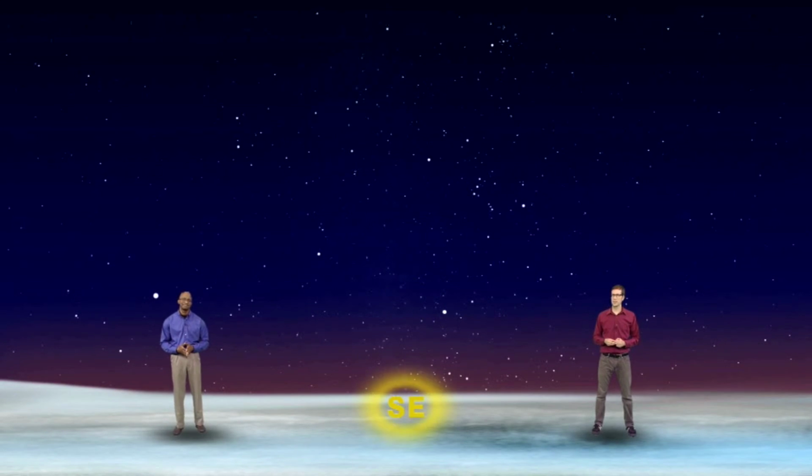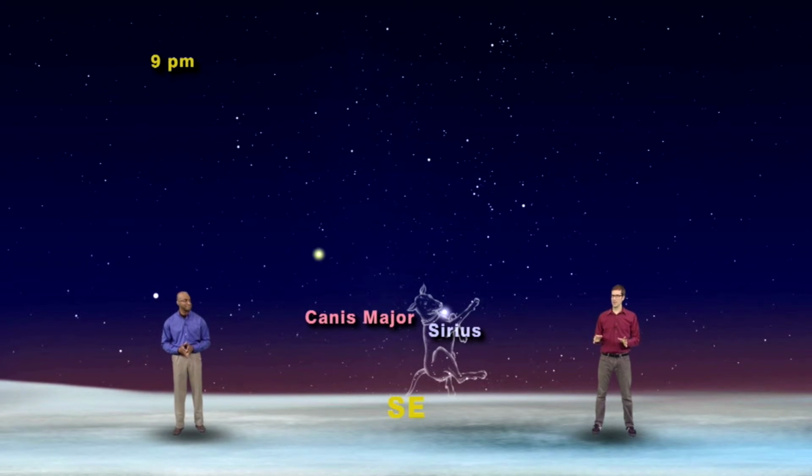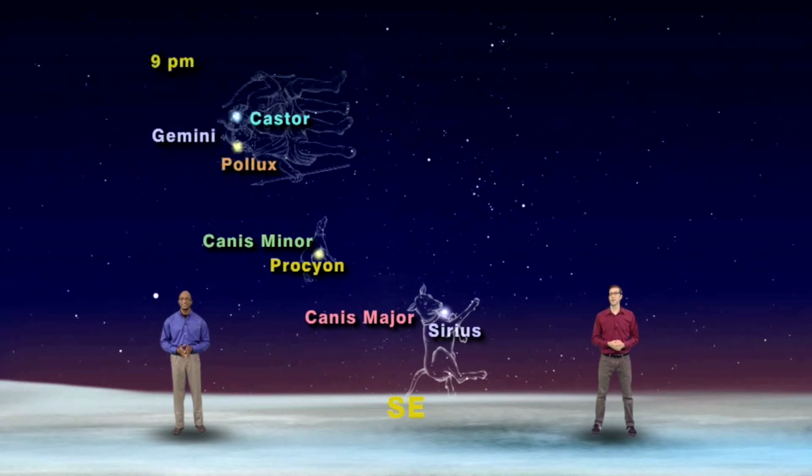Okay, now we're facing southeast at 9 p.m. There's Sirius, the brightest star in the sky, who's part of the constellation Canis Major. There's the bright yellow star Procyon, also known as the little dog star in the constellation Canis Minor. There's the yellow-orange star Pollux, and blue-white Castor above it, who are the heads of the constellation Gemini the Twins.